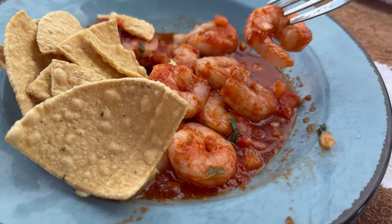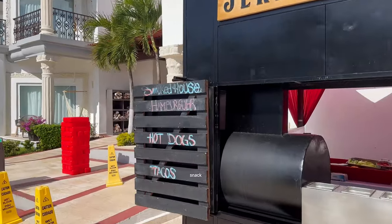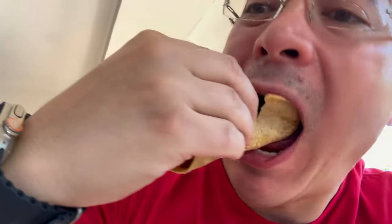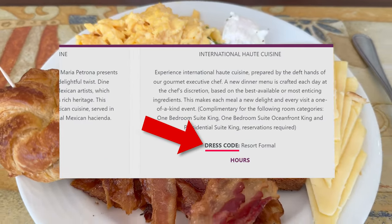The hotel has several a la carte restaurants. They have buffets, cafes, bars, snack joints, and an entire slew of food for you to enjoy. It is worth noting that some of these restaurants have a dress code. Just go to their website to get all of the details.